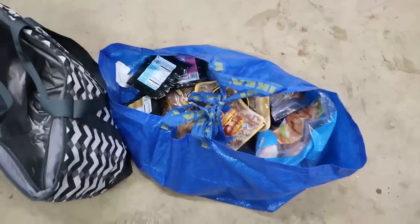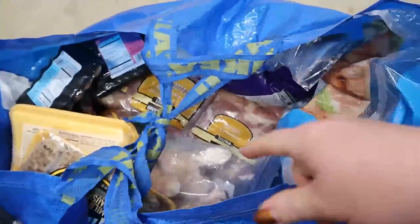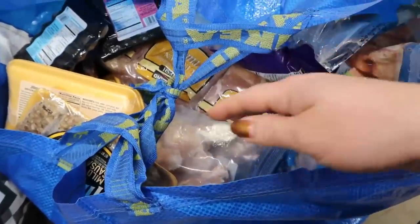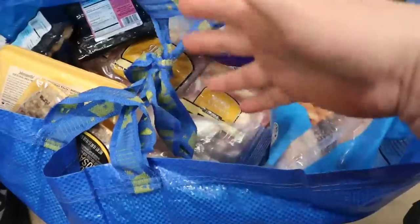I might find that some of this needs to come back downstairs. I know we needed 18 pounds total of chicken breast, just boneless, skinless, pulled chicken basically. Some cubed, some diced, and then we needed another 6 pounds of chicken thighs, so I'm just going to do an overall chicken math. I also have these chicken thighs.